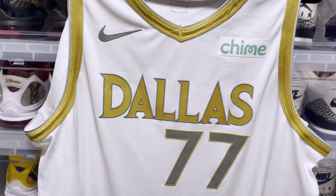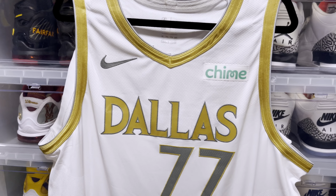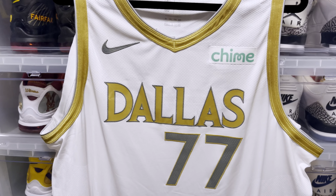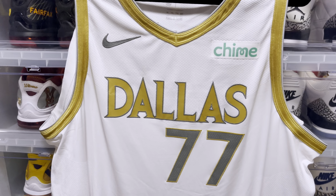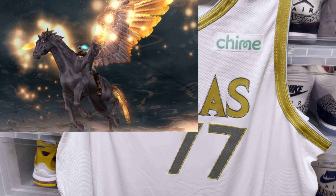And in today's video, we got the Luka Doncic City Edition 2020-2021 jersey. It's super dope, all white with gold and silver trims. And it's modeled after the Pegasus. The Pegasus is a Greek mythology mystical creature. It's a horse with wings.